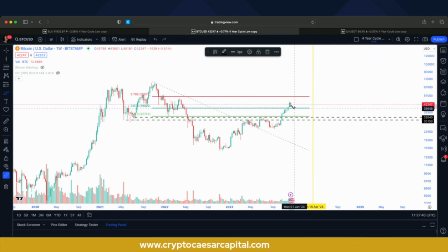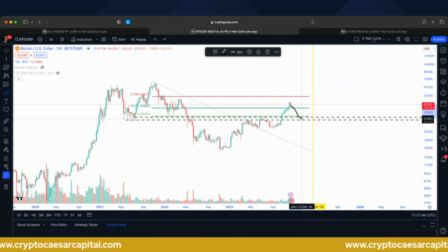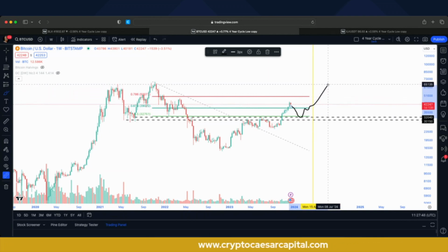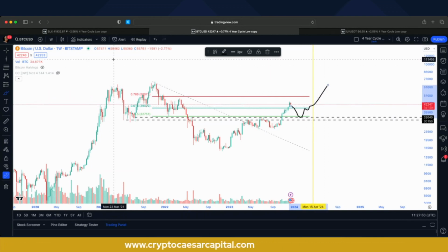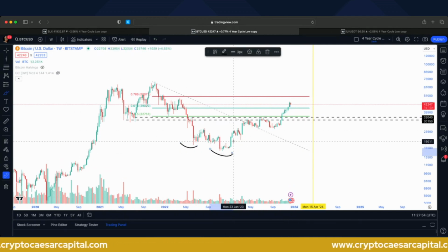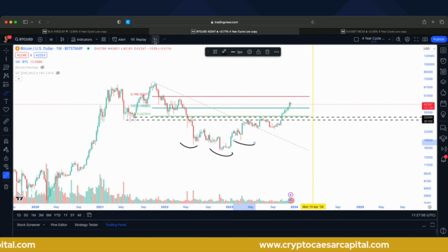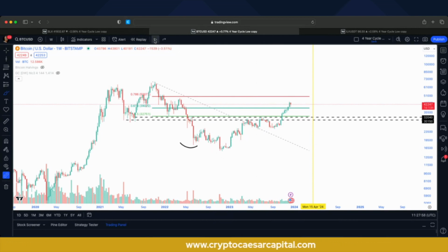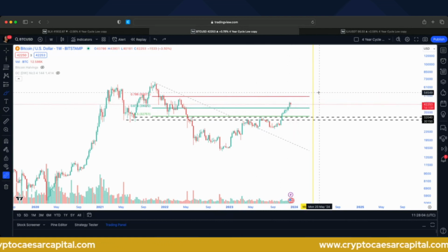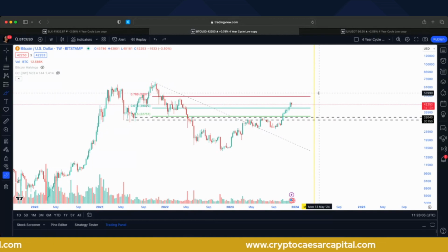Again, if there's a bit of a sell-off here down towards this area of about 32K, and then it picks up momentum into the halving, that also wouldn't surprise me. Either way, the bottom for Bitcoin, in my view, is in with quite high certainty, and we can assume that we are now going to grind to the upside into or just after the halving.